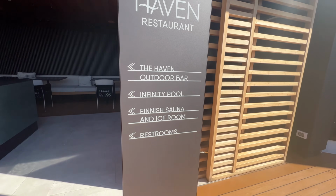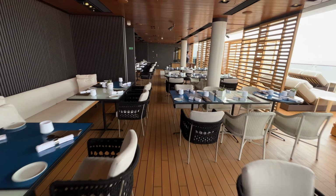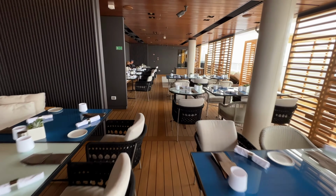Now, another cool thing about Norwegian Prima's Haven is that the Haven restaurant actually has outdoor seating. That's where I'm sitting right now. So if you want to enjoy lunch or even dinner al fresco, you can in this exclusive restaurant using the same exact menu.